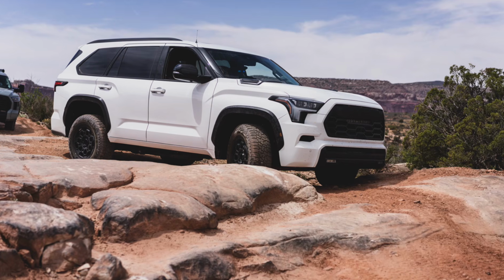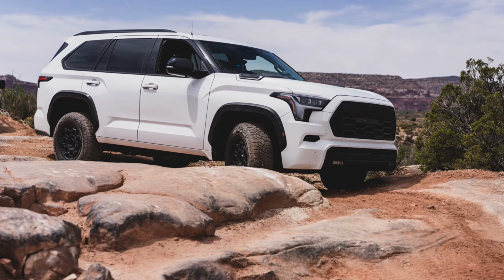The rear locking differential and that excellent articulation made a significant difference, big difference over the outgoing model. So that allows for much slower speeds and far better control of the vehicle through technical terrain.